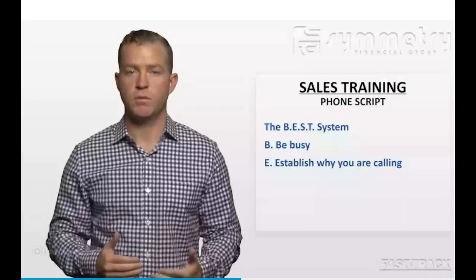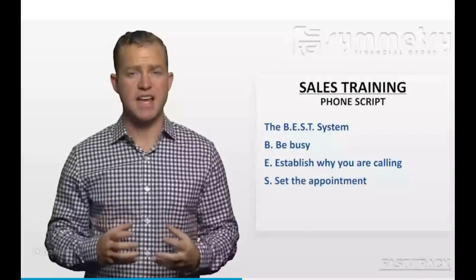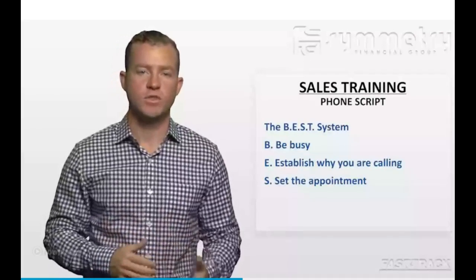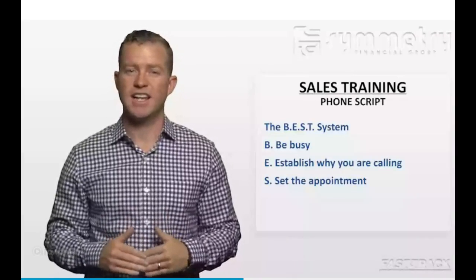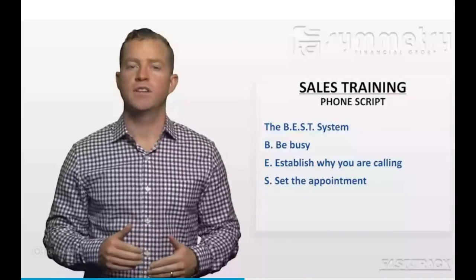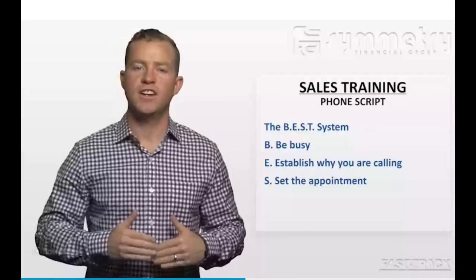Now for the most important part, S, set the appointment. Remember, this is really your main objective when making phone calls. You're not calling to give them quotes over the phone or explain the benefits. In fact, doing those things will more than likely hurt your chances of setting an appointment. One rule of thumb when setting appointments is never ask a question that you don't already know the answer to.